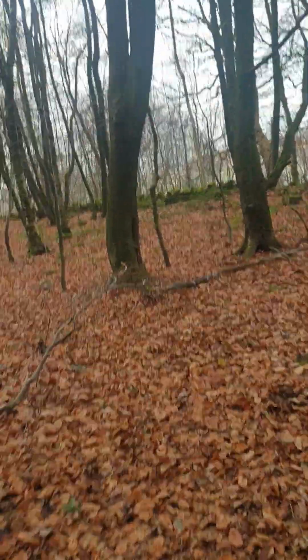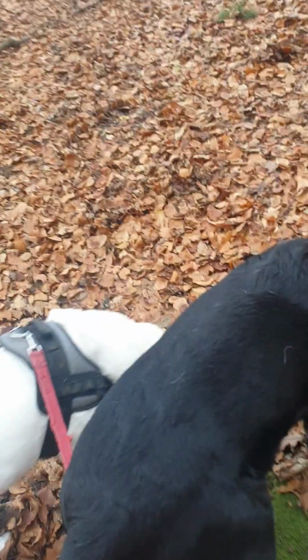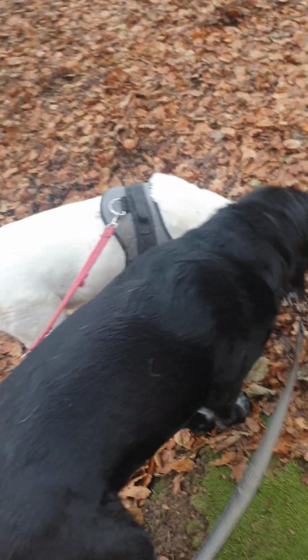So, I'm going to leave it there. Get out of the forest. When you see green lumps like this, it always fascinates me.